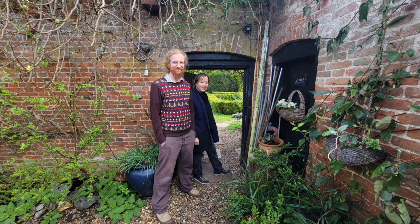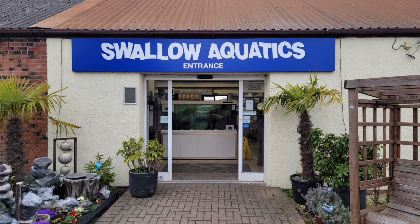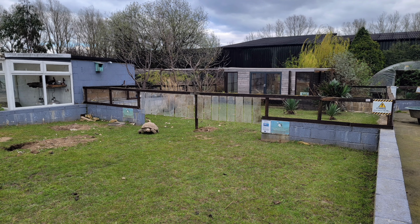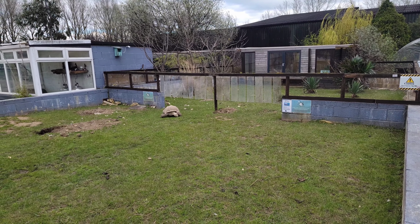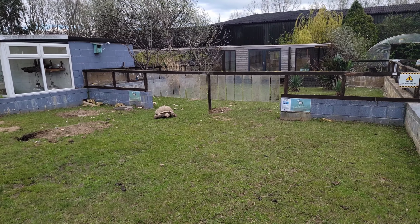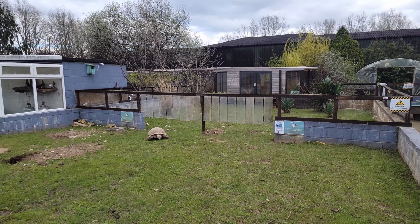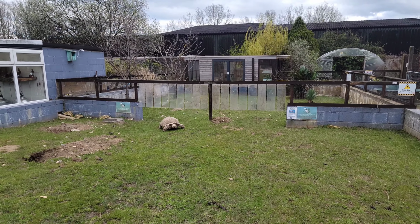Sam and Eleanor are my hosts for this visit, so let's check out Swallow Aquatics and their outdoor animal encounters. Unfortunately, it wasn't really open yet because the weather's still a little chilly. Amazing. They even have a grass pen. They've tried digging burrows, but probably try filling them in. They got their heated house behind there, but it's still out. What's the temperature right now?